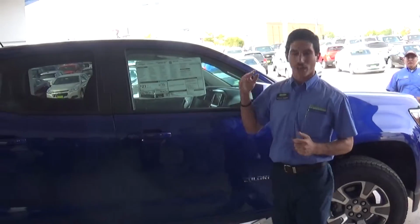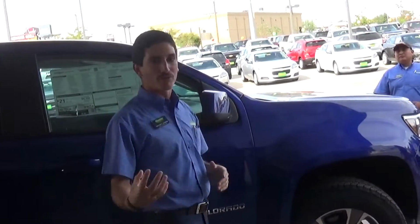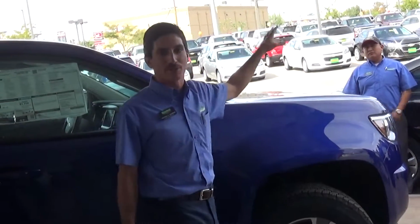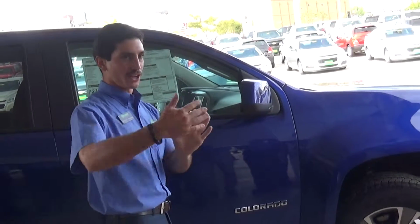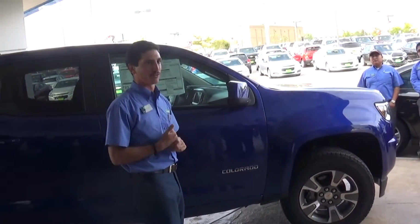They offer a lane departure warning inside of these Colorado trucks. None of our competitors offer that lane departure warning. What it does is when you're in the lanes, there's a camera up here that will take 35 frames per second of the lanes in front of you. And when you start to swerve out of that lane, it's going to give you a notification that you're getting outside of your lane. As soon as you put on that blinker, it deactivates that notification for you.